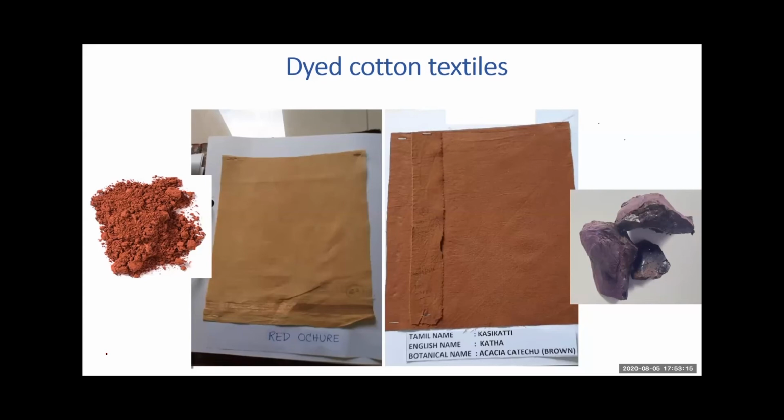Next shade is this. This is Acacia catechu, which produces a brown shade. In Tamil, it is called kasi katti katha. It is a brown colored shiny lump. It's available in the market. This does not require any extraction. You need not soak overnight; this can be directly taken at 20 grams per liter and put in boiling water. Within 5 to 10 minutes, it will get dissolved. Then you can start dyeing after adding the mordant.